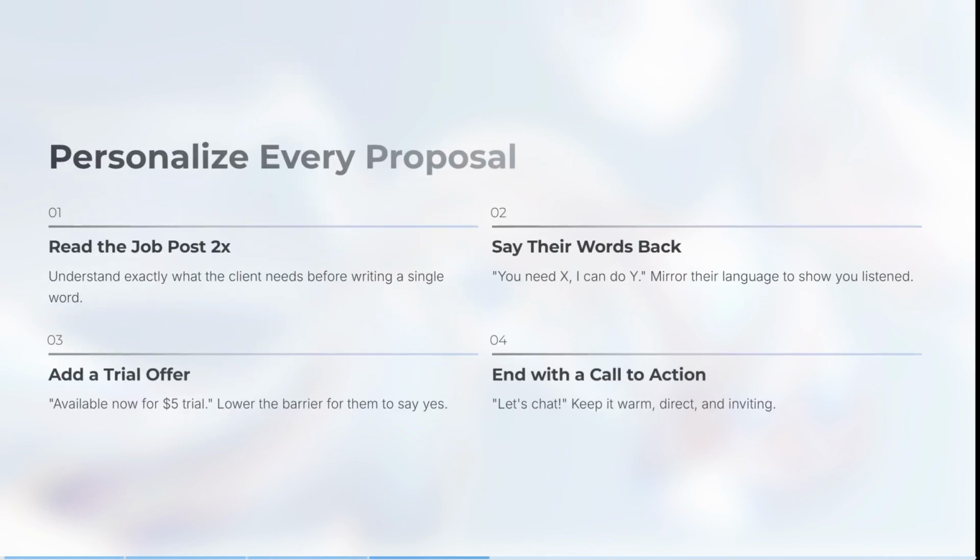The next thing is to personalize every single proposal. Read the job post properly. Understand exactly what it is that the client wants before you start writing. Then say their words back. You need X, I can do Y. Mirror the language that they are using so that they can see that you really listened.